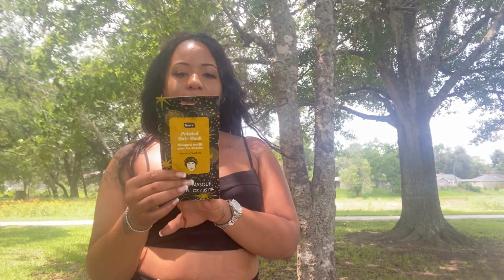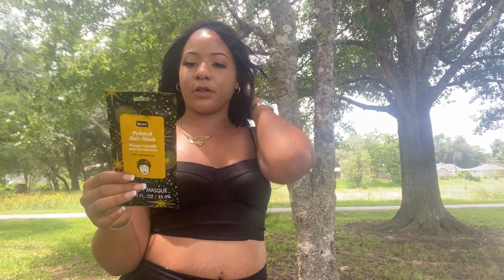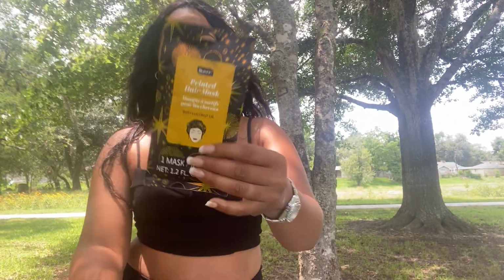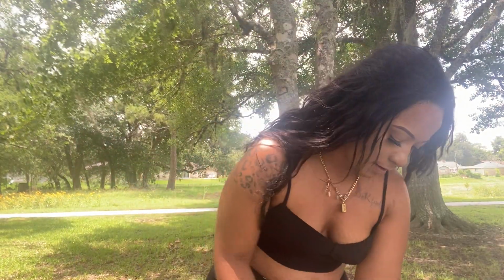This one says you have to wash your hair first. You open the cap, you put the cap on your head, you massage it in your hair, leave it on for about 15 minutes, you remove the mask, and then you rinse the hair, you trash the mask. Also, this is with coconut oil. You get one mask, and it is also by Be Pure. So I picked up that one.